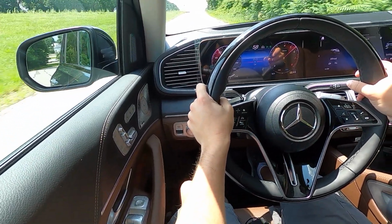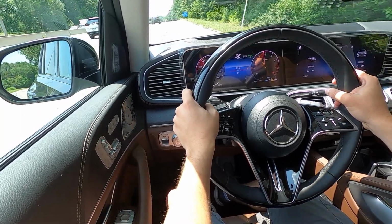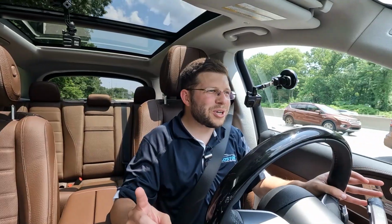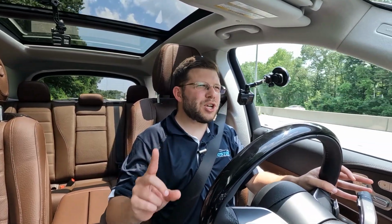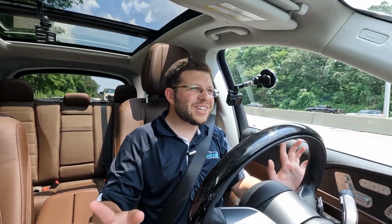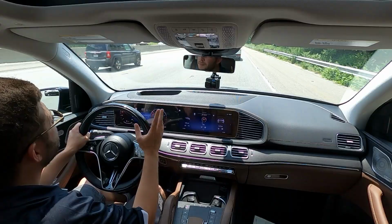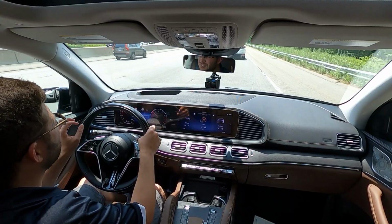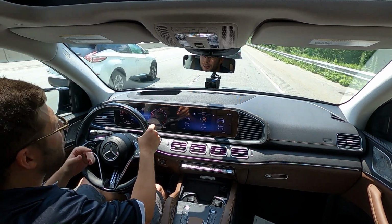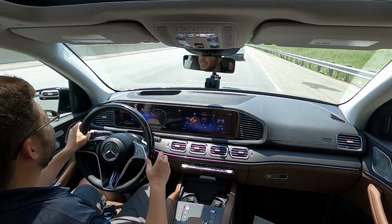Not too bad at highway speeds entering the highway. But I do notice that the 9-speed isn't as quick shifting as it is in the GLC. So it still needs to work on that when it comes to the 350, but that's not something I would expect. However, I do notice that the gear shifts are a bit crisper, a bit smoother, and the acceleration is also a bit linear. You're not getting a turbo lag thanks to the 48-volt mild hybrid system.